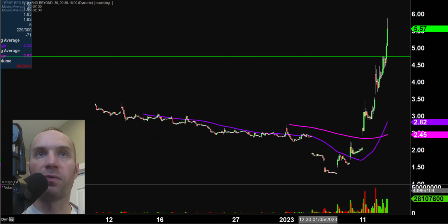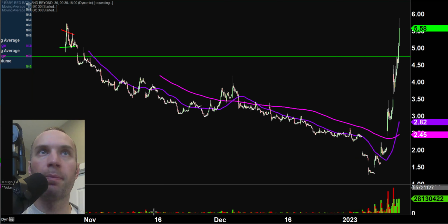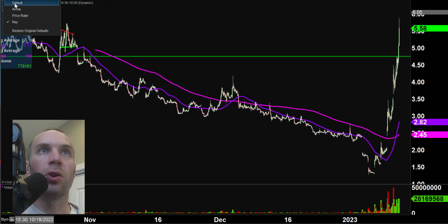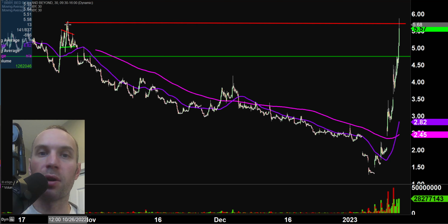In terms of levels of resistance, as you're seeing here, I'm having to squeeze the chart way back because it's been a long time since the price has been up this high. So next key level, though, to keep an eye on, going to be right up there at $5.75, which is from this high from way back here in late October.